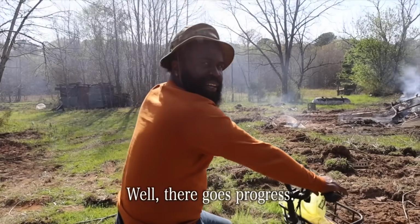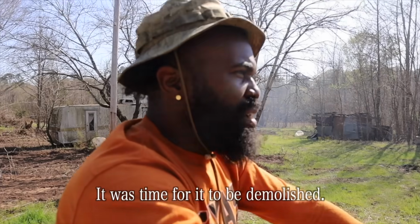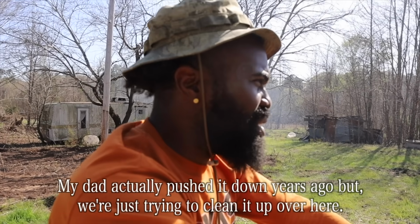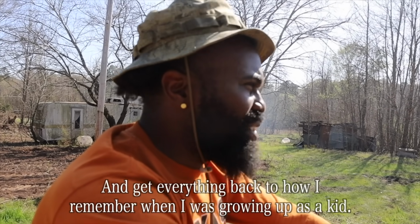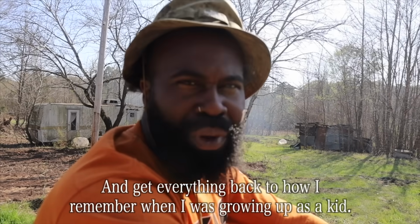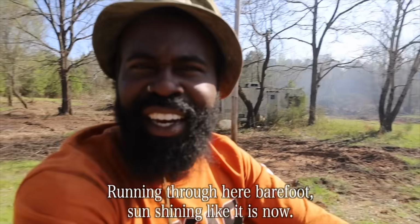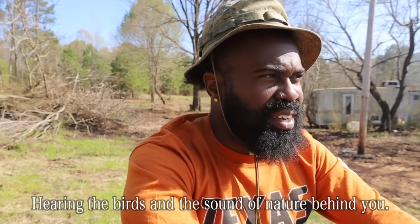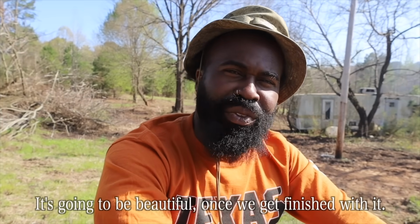Well, there goes progress. This old house has been here for years. It was my great-grandmother's house. It was time for it to be demolished. My dad actually pushed it down years ago, but we're really just trying to clean it up over here and get everything back to how I remember it when I was growing up as a kid. Running through here barefoot, sun shining like it is now, hearing the birds and the sounds of nature behind you. It's gonna be beautiful once we get finished with it.